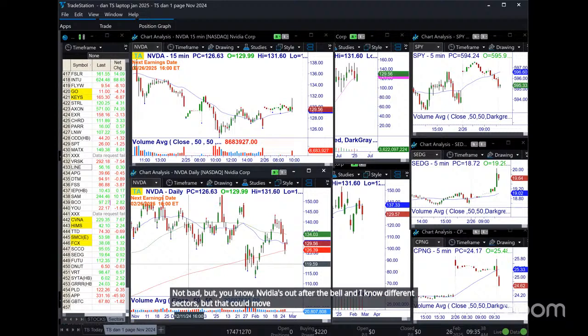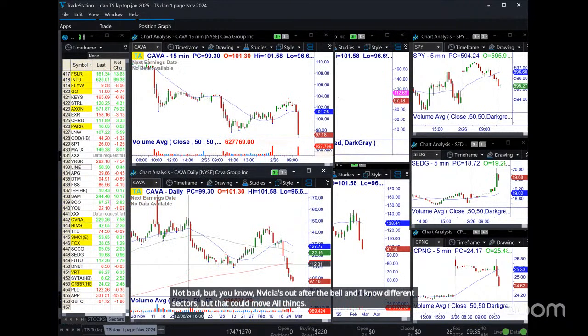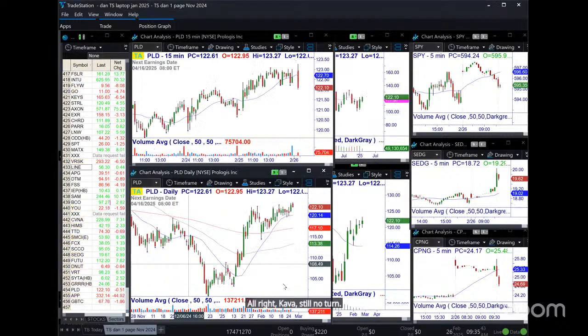All right, Kava still no turn. PLD, let's do over the high, 123.27.